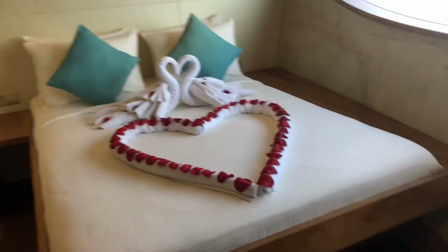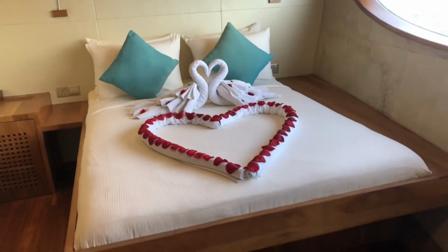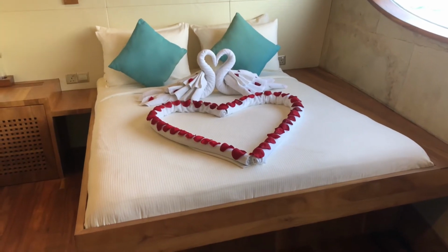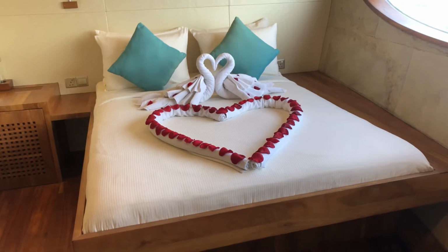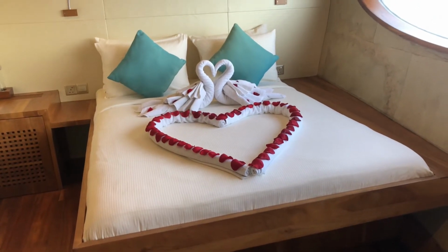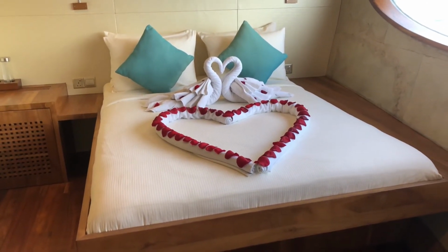And then I have to show you this. It's our anniversary, and so they made our bed all pretty. Isn't this just touching? I made a comment in the emails I was exchanging that it was going to be our anniversary, and this is what they did for us. The staff is already impressing us.